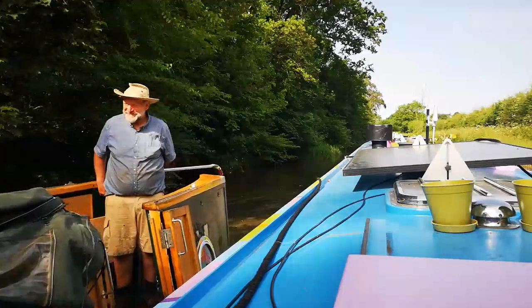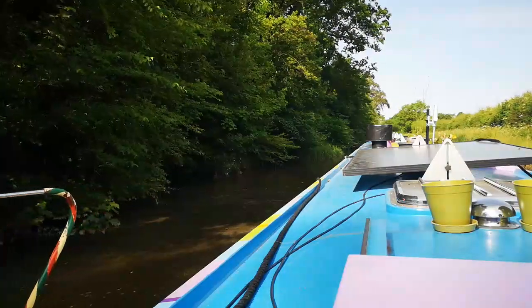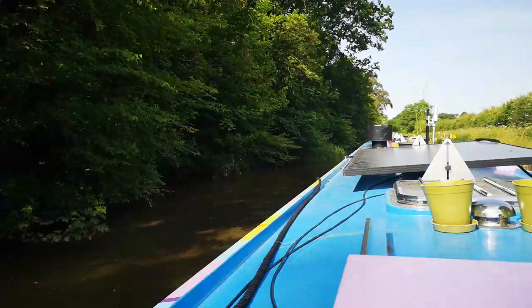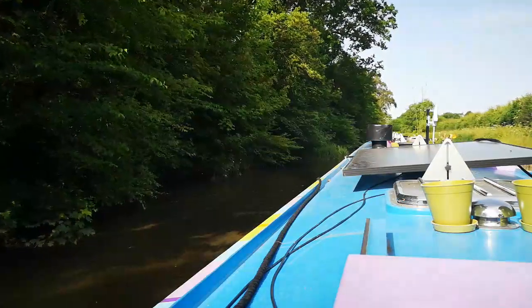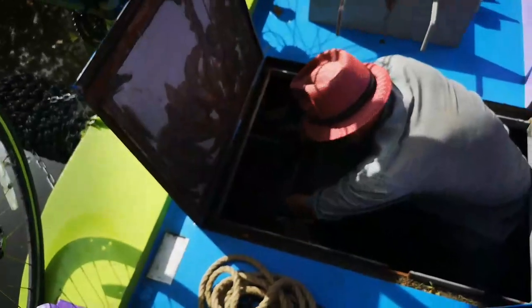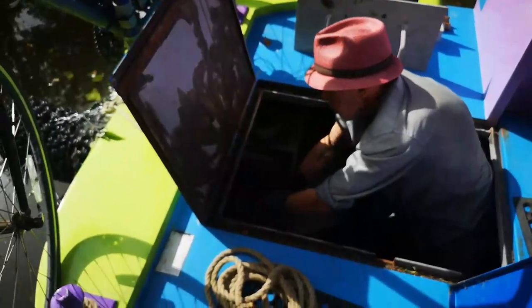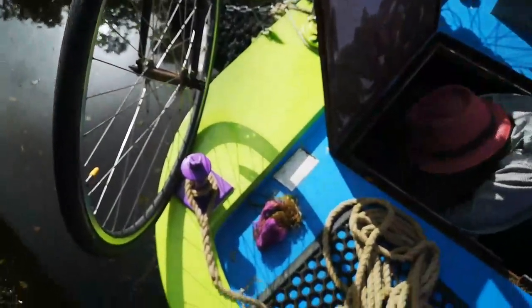No, you'll be fine now. Alright, I'm going to stay firmly in the middle and go slowly. We've got something around our prop as well. And all this before breakfast. We've decided to check the weed hatch in the lock pounds. Oh, what's that? Pink fishnet.